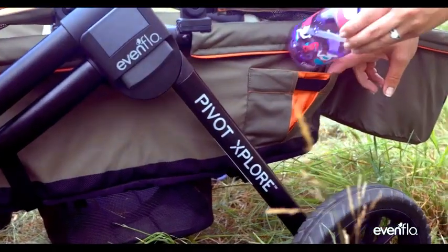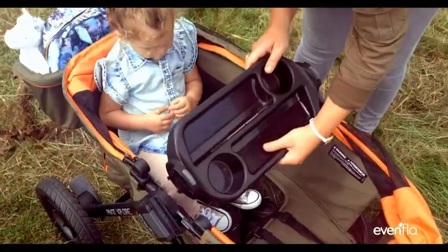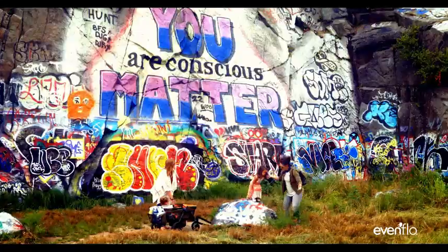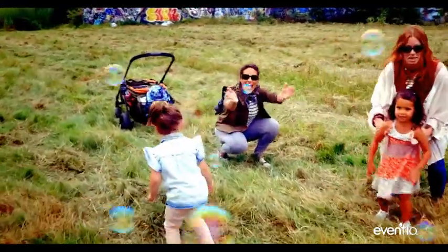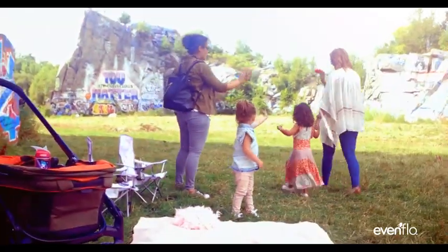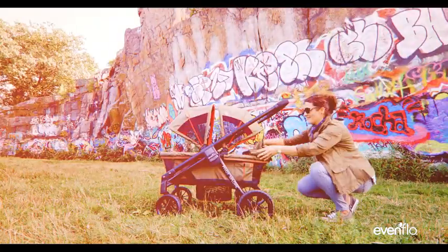You'll love all the spots for things like water bottles and snacks for the kids to access. It's great to go to areas where other strollers have trouble. It has all the features you need from a stroller, plus the full adventure qualities of an all-terrain wagon to help your family make the most of every day.